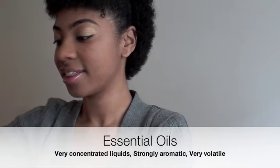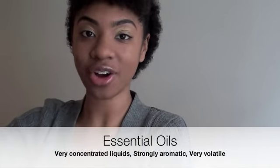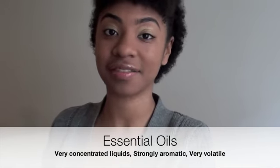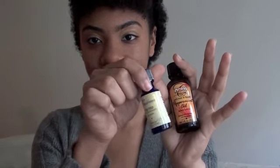Now moving into some of the essential oils. These are the oils that have very strong aromas. They're described as carrying the essence of the plant that they're derived from. So it's also important to note that they're very volatile, meaning that they can evaporate very easily. So for that reason, they're usually in these amber colored bottles. You don't want to really expose them to light either because they can degrade that way.